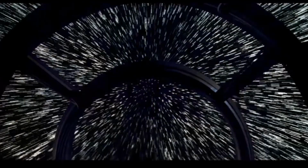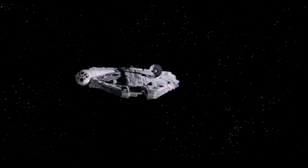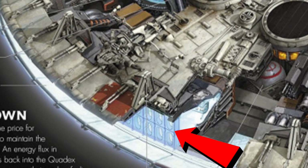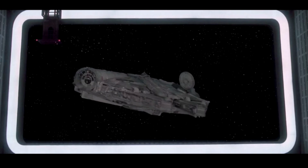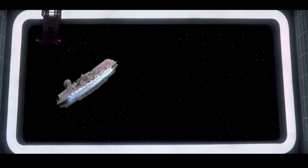The iconic curved blue glow of its sublight engines was actually a very practical design, as this area was attached to the engines via these thrust manifolds, and then contained double layers of these apertures, which gave the pilot incredible control over the direction of the thrust, making this seemingly unwieldy ship actually quite maneuverable in the right hands.